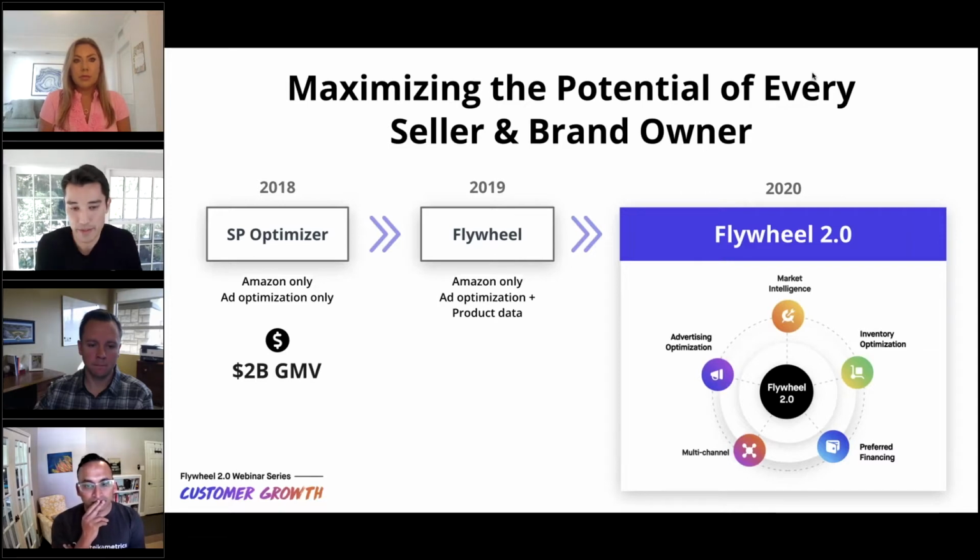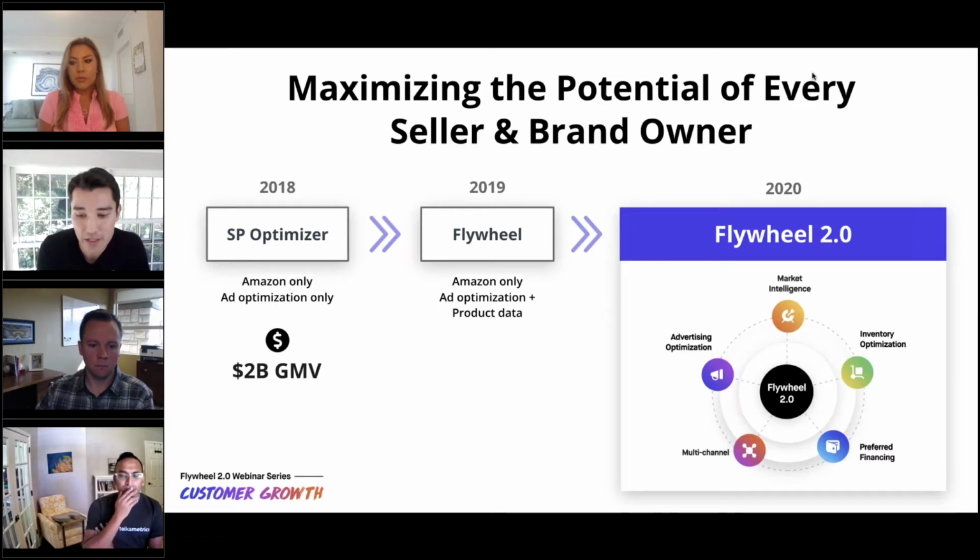We saw tremendous growth, and we've helped thousands of sellers improve their ads. In 2019, we released a new tool called Flywheel. And what we wanted to do is bring context of inventory and actually profitability to the advertising data and the advertising performance. I'm really excited to do this presentation today because we're going to be sharing some new things, and it's around our new product called Flywheel 2.0. And as you can see in this diagram, what we're going to be doing with Flywheel 2.0 is actually bringing more functions, more solutions to the table in one holistic platform. And that's one of our visions.